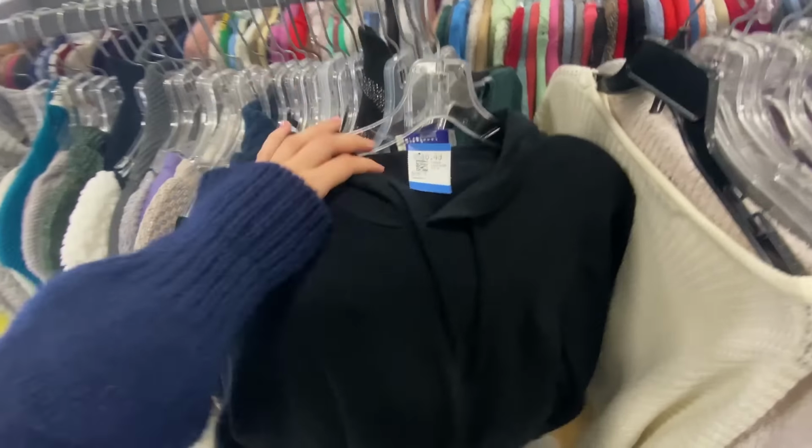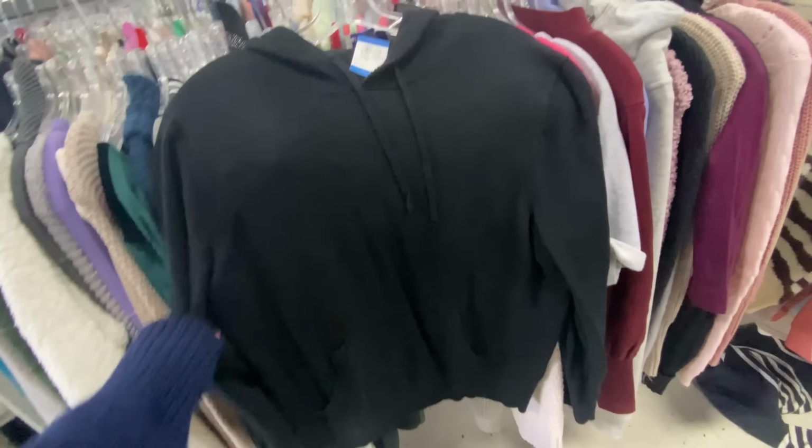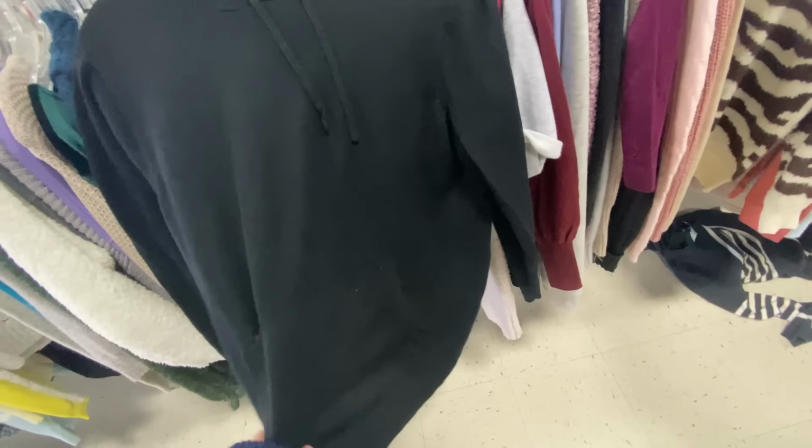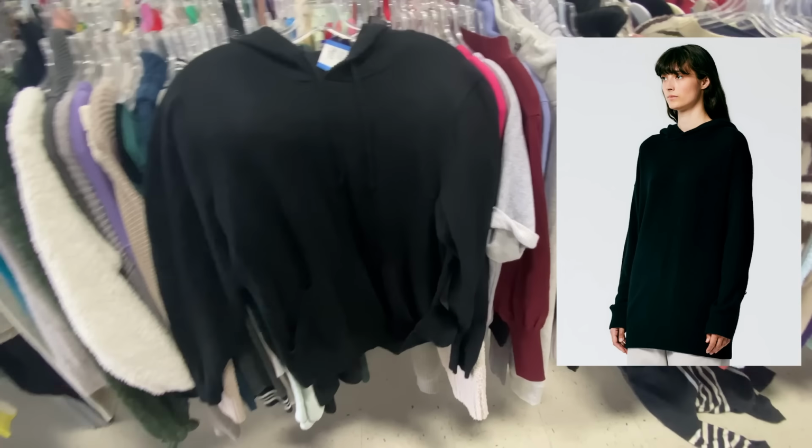Starting in the sweaters, I found this little hoodie that's a knit merino wool, really nice. The front pocket was starting to be ripped off, but I don't mind. I have plans for this. And I got so excited because this really reminds me of this one merino hoodie that I think Tibby has. So I had to grab it.